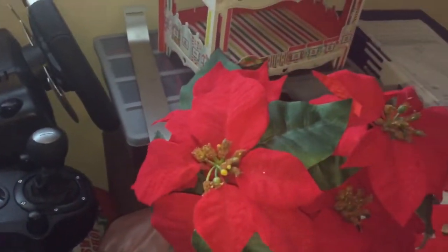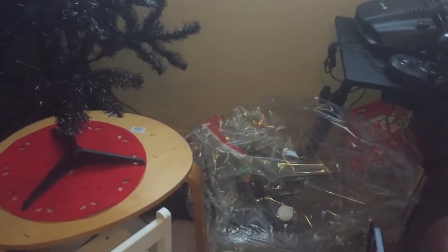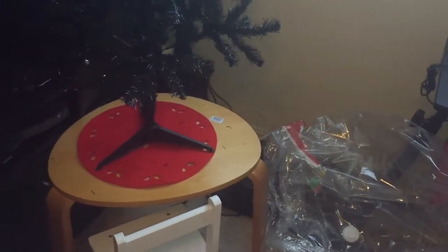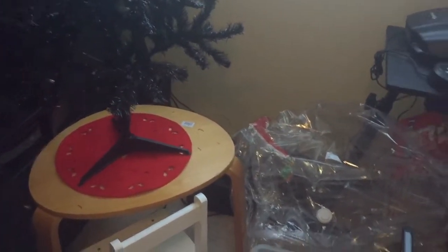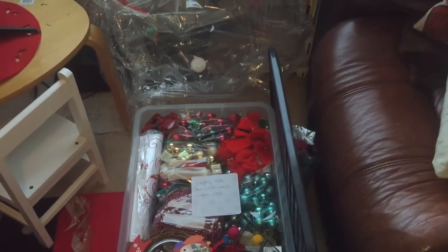I think that usually goes in my cloakroom actually, because I haven't done my cloakroom. I usually have all my Christmas towels and everything in there. So the table did not go. I'm not sure when that's going to go, but I might leave it there with the tree on. And I've got that box to go through.